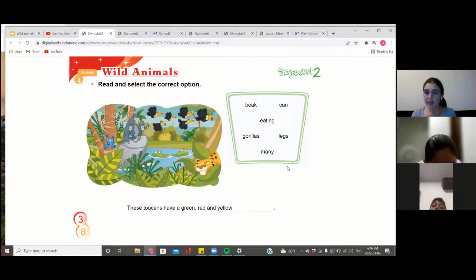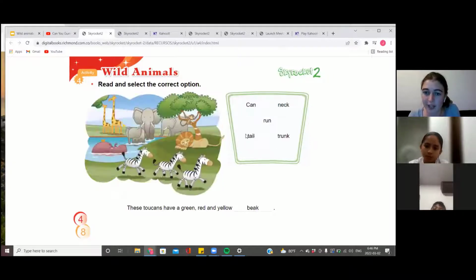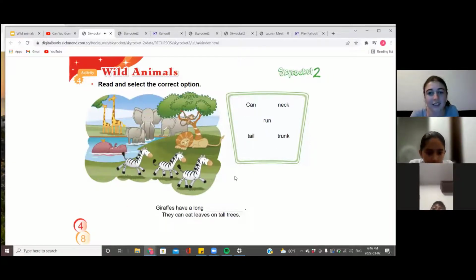Beak is what birds have. It's like the mouth of a bird. So beak. Yes, the answer is beak. And that's what birds have, is their beak. They don't have mouths like we do. They have beaks. Okay, here's the next sentence.